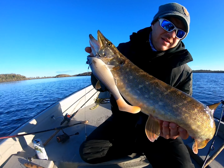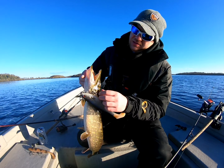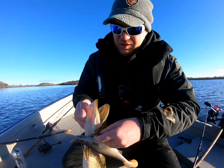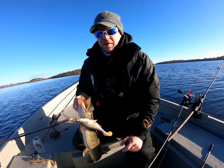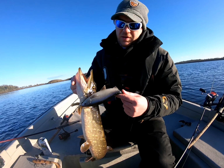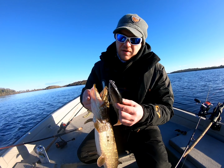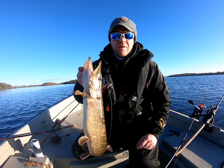First cast with the 3D river roach, 22 centimeters. I've been using the goby shad, which is, as I've said earlier, has been a favorite of mine for the last few weeks. Put that on first cast and bang. So yeah, have a 7 gram weight on it, staying reasonably shallow, but we'll get it back.